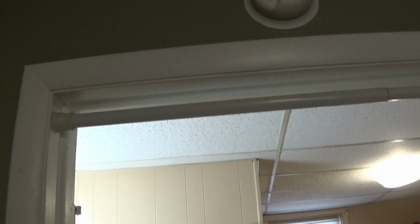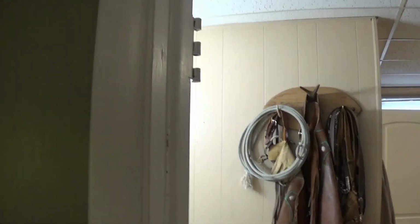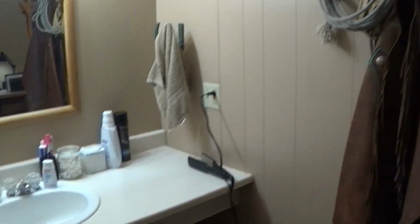This is supposed to have a door. They said that the door shape is really custom, and they didn't want to order a custom door, so the previous guy went ahead and just put a curtain up here, which I don't know how I feel about, but I'm not going to order a custom door either. This is the weirdest part of the entire apartment. Should have the best lighting though.